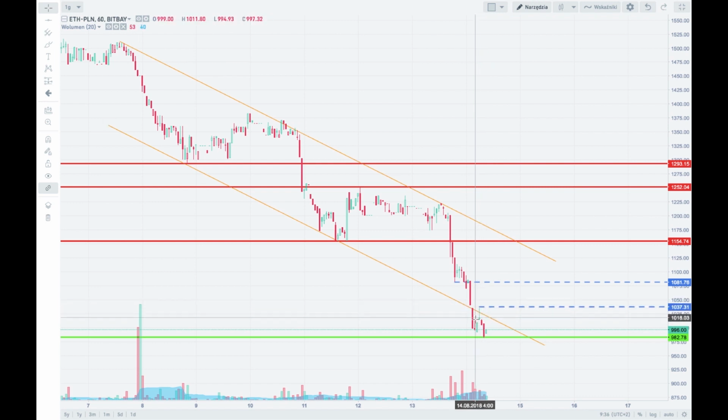And this is the response of the bears. As we can see, this is kind of like a doji candle or shooting star candle, so we can see that there's a pressure from the upside to push the prices lower. And then at the time of recording this analysis, the lowest level here, the local low, is at 982. The down volume is increasing.